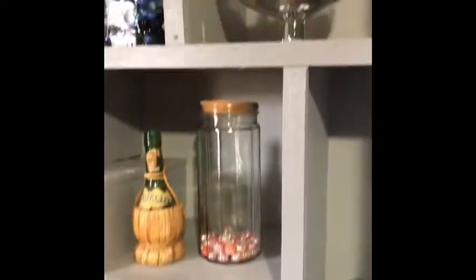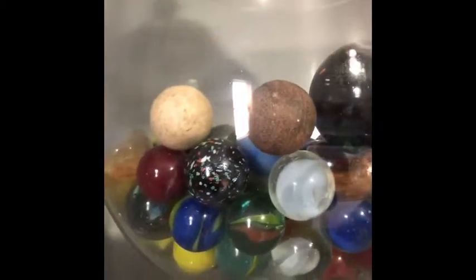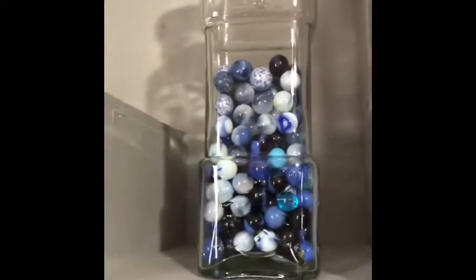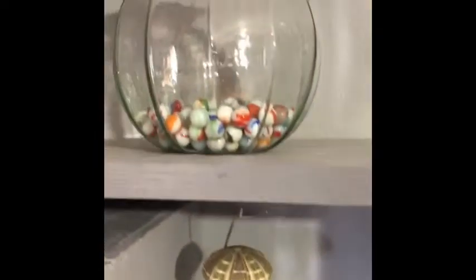And this is just, I divide them up by color or type. These are some old shooters. And these are the different colored ones. And then I have blues, oranges, yellows. There's some browns down here in the bottom of this one. I don't have very many of those. Here's my whites. Then I have the milk glass.